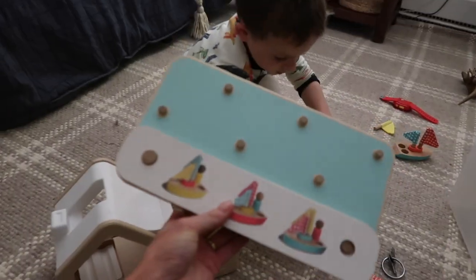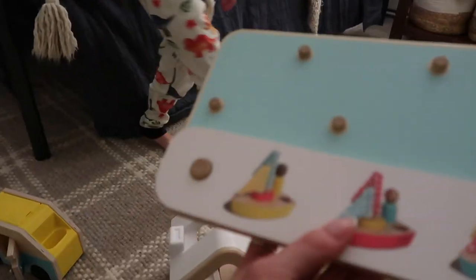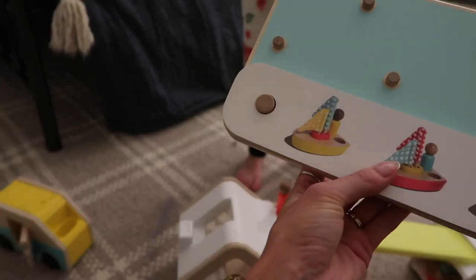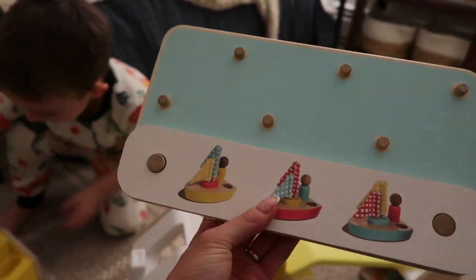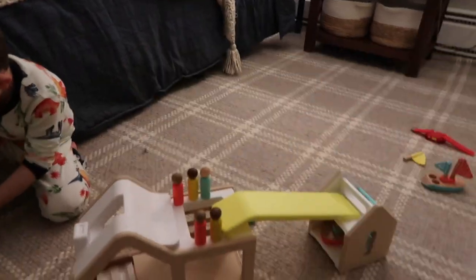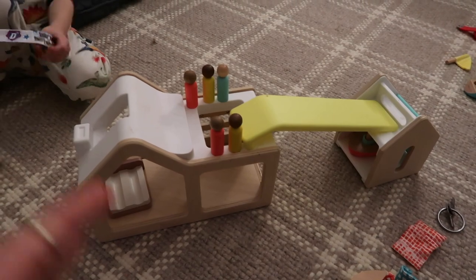The toy that we were playing with last night that I posted on Instagram was this one. This was fun, wasn't it, bud? You design the boat, so you match up the flag with the person, make sure your colors are right. And you line them up in the water, so cute. But they're a toy subscription box, and they send you a box for your child's age.